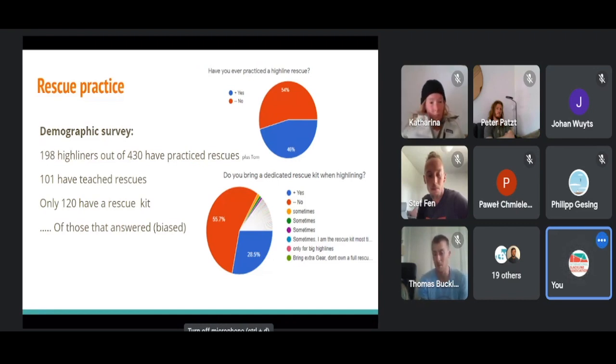Considering the people that answered the demographic survey are the most invested, the closest to the ISA, the most invested in questions of safety and all that, I would say that in reality those are maybe the only 198 people who actually have practiced rescues, plus Tom, because he did not answer the survey. And there were 101 who have taught rescues.